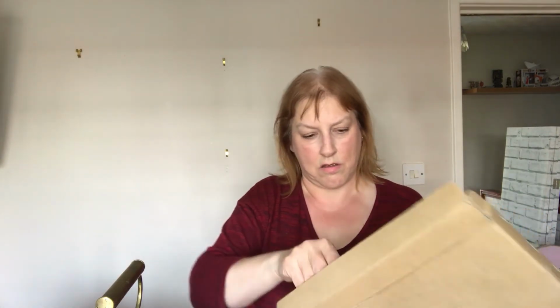I can't get that out of the box. But it is an Ordnance Survey Map, a descriptive manual is what's in there. See, it's a big hardback book, but I can't get it out of the box at the moment.